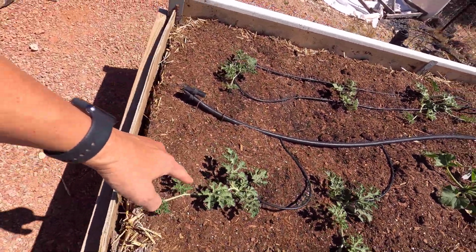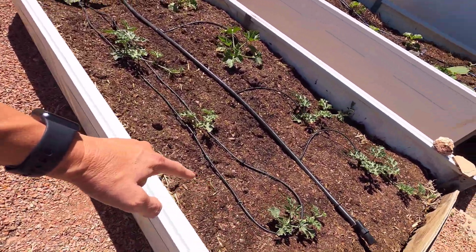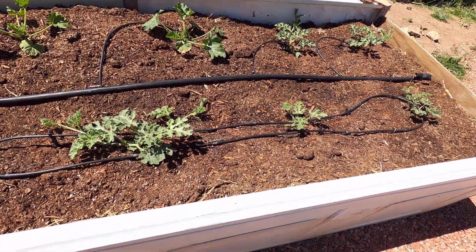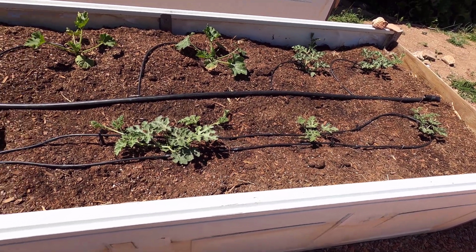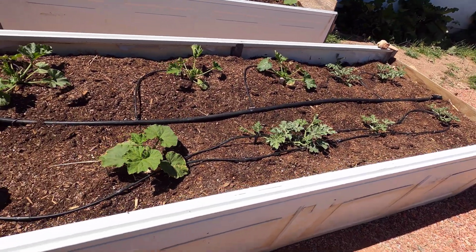That one, and that one, and this one, and this one. And those are all Sugar Baby, it has the name of it. I couldn't remember because I grew a different variety last year. We're experimenting with different varieties to see which ones do best here and which ones we like the flavor of. We got just a couple of watermelons last year and they were amazing.